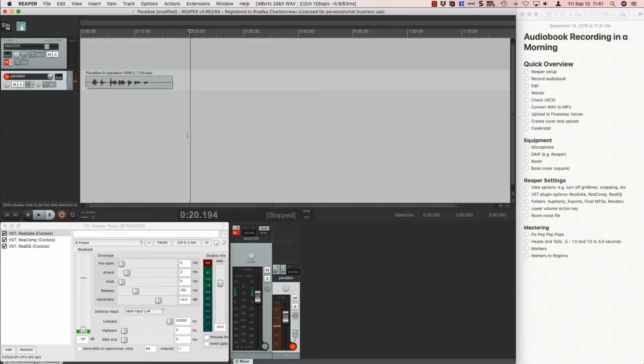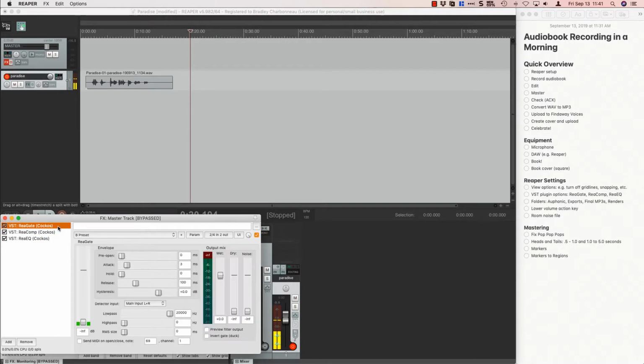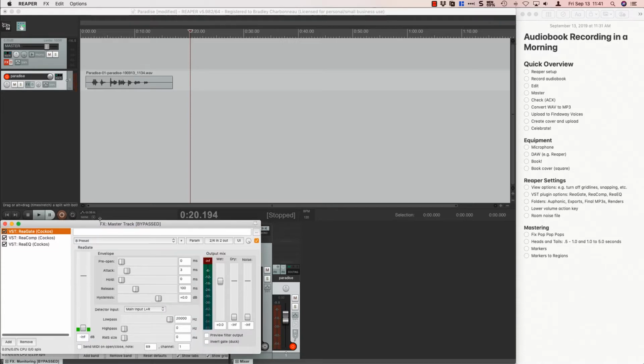So, for example, I'm in Reaper. You're like, what's Reaper? Reaper is a digital audio workstation. And there are fancy little plugins like these guys down here, ReaGate. I don't even know what they mean. Let me get that out of the way a little bit. And here, the big important button is this.